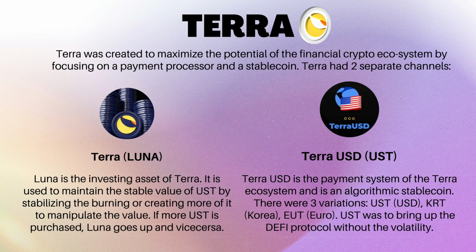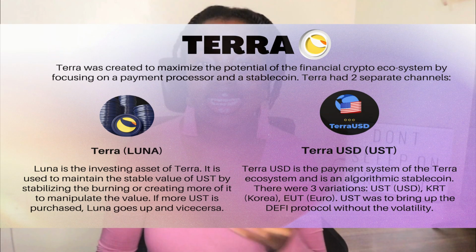What is Terra? Terra was created to maximize the potential of the financial ecosystem. How was it going to do this? Terra was focusing on a payment processing system and a stablecoin system. The idea for Terra was basically to have a processing system on the blockchain that capped fees below 1%, and this is really affordable if you were to compare Terra's ecosystem to all the other blockchains in the financial system. Terra has really built an amazing tech behind it.